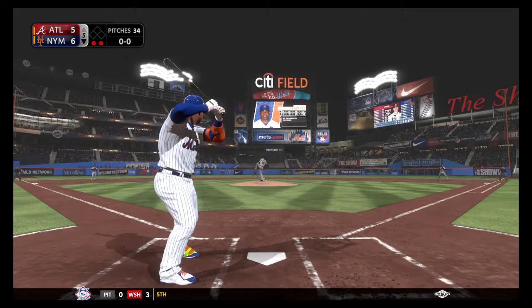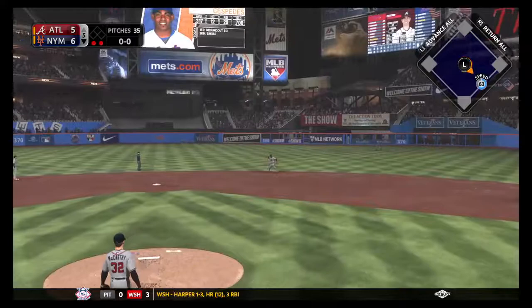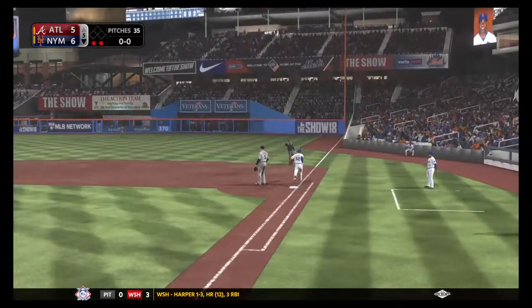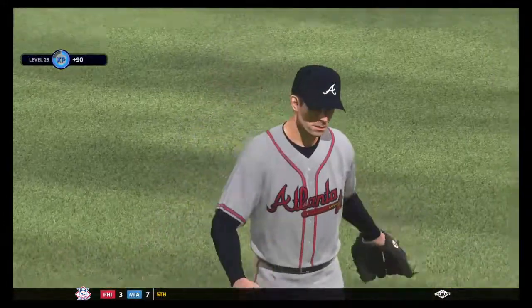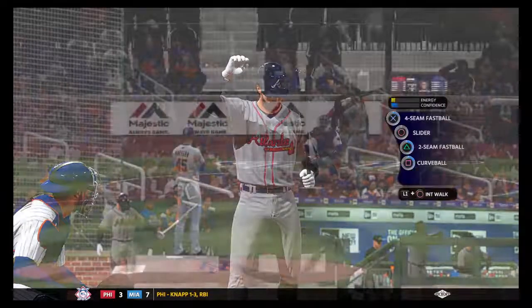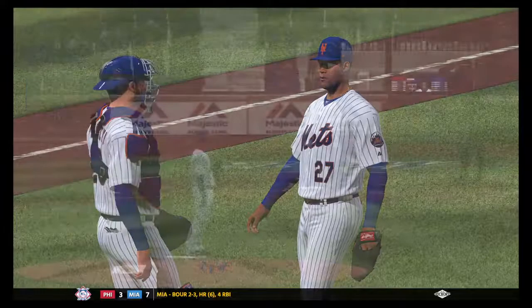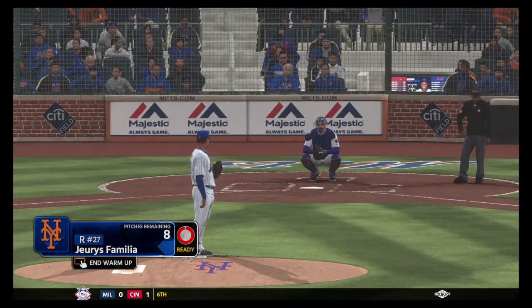He's ready. Here's the first offering. Hit hard on the ground towards second. Albies scoops it up. Throw on to first, gets him, and the side is retired. Ready once again, Charlie Culberson. He's 0 for 2 in the ballgame so far.